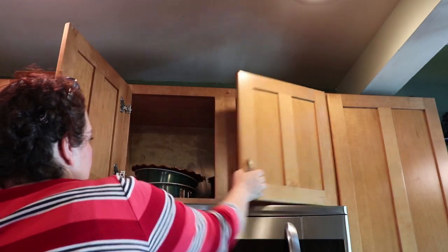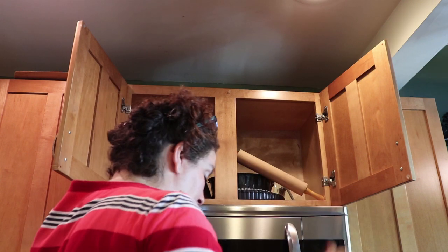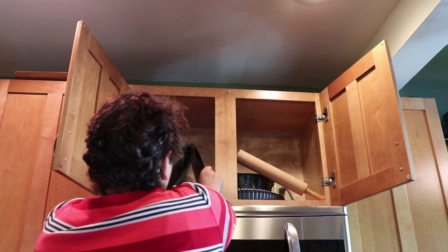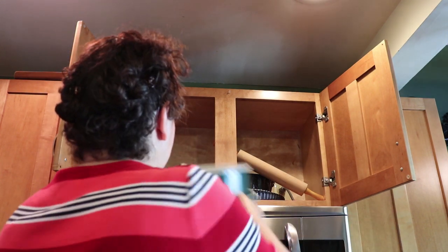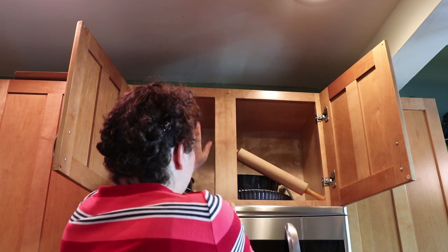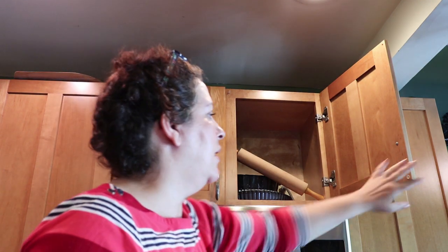So I'm going to go in the cupboard I haven't gone to in a long time. It's the one above here. I have a pie dish that I'm keeping. Can you see? I don't know if you can see. And then I have 2 of these. I don't think I need 2. Well, yeah, I do because I make layer cakes. Okay, I'm keeping that. And then the rest are just quiche things. Okay. Obviously, I don't need to do anything in here. Probably the reason why I haven't touched it in a long time.